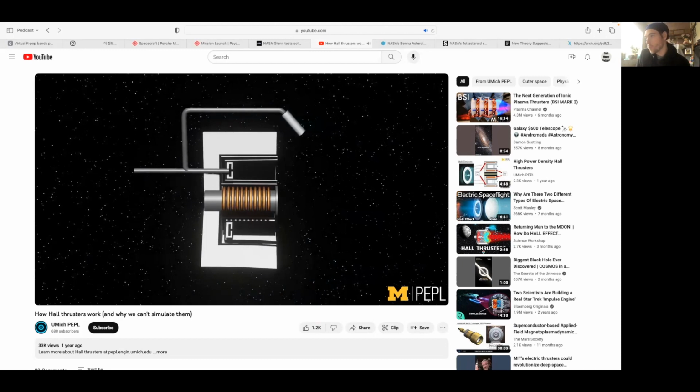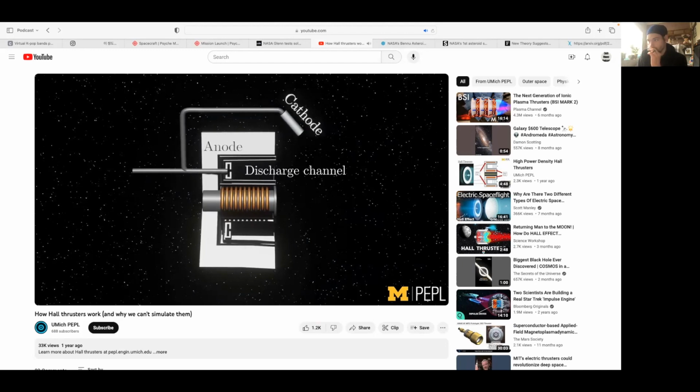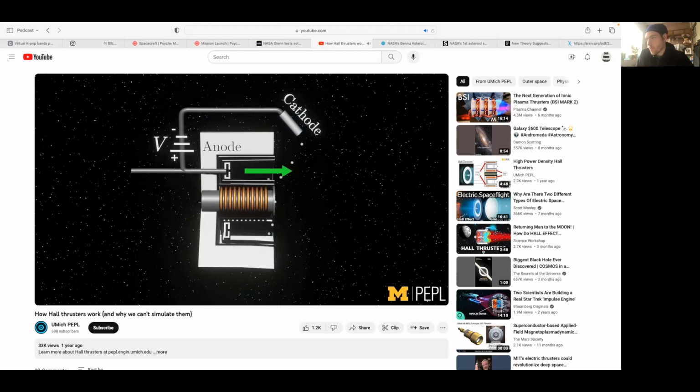Hall thrusters have only a few key parts. There's a discharge channel, typically made of a ceramic, a metallic anode, and a hollow cathode. To start the thruster, we apply a voltage between the anode and the cathode. This sets up an electric field, which causes electrons emitted from the cathode to migrate toward the anode, completing the circuit.